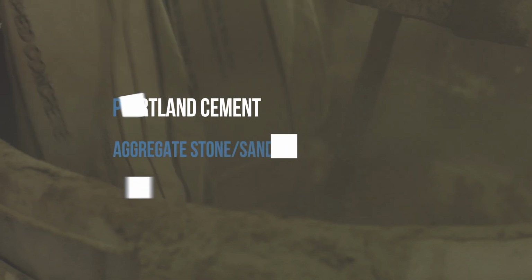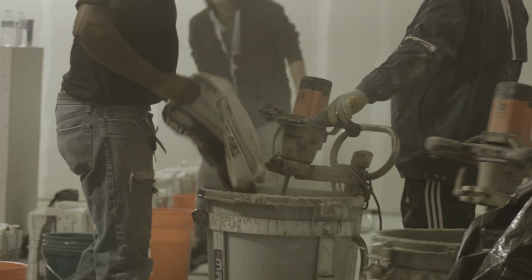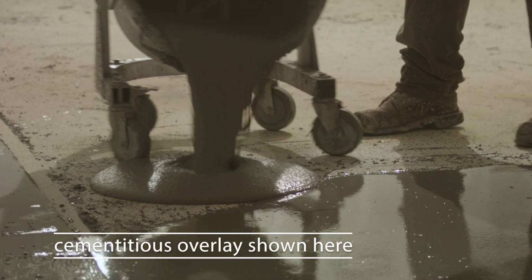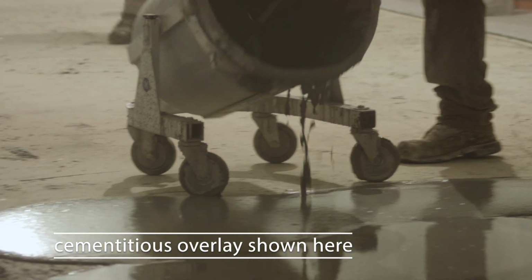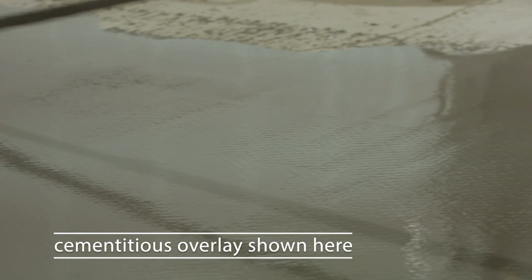Modern concrete is comprised of three different parts: Portland cement, aggregate stone, and water. This mix produces concrete that can be poured, pumped, and placed within forms or walls. Once poured for flooring use, it will then be screeded for consistent height, bull floated to pull cement to surface for smoother finish, and then hand or machine troweled for final surface finishing and left to cure.